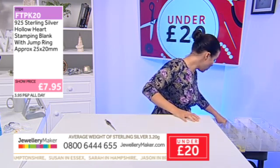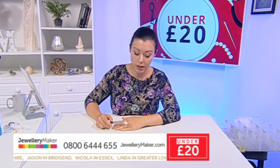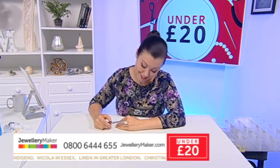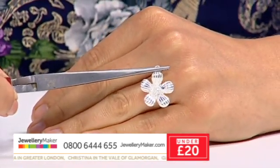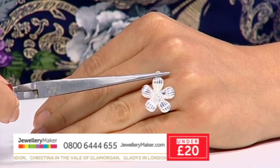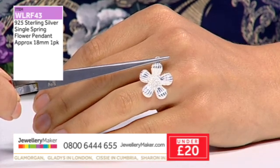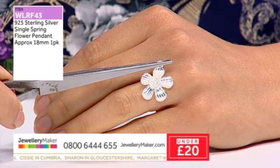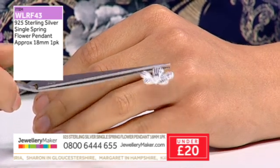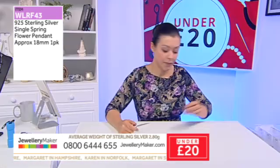Now, I'm going to bring to you the flower. We saw the rose gold plated ones earlier on, so now I'm going to bring you the silver. 925. I want a ring out of it. How would you turn it into a ring? I think I've done one before with something very similar to that, and I've hooked the wire over each petal to attach it to the ring shank. So I'm just wondering if you could glue it to a shank from earlier on. I don't know how you glue it.